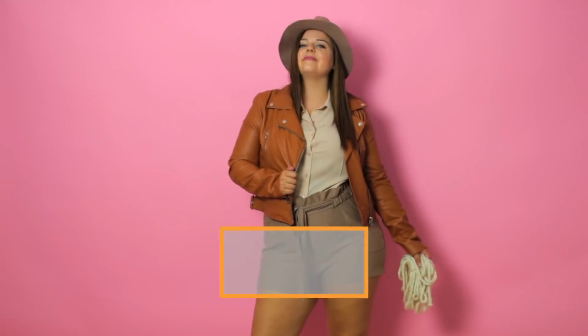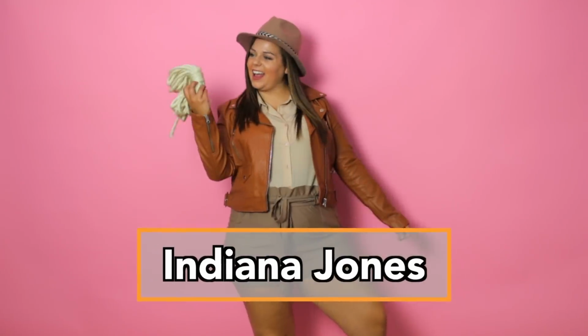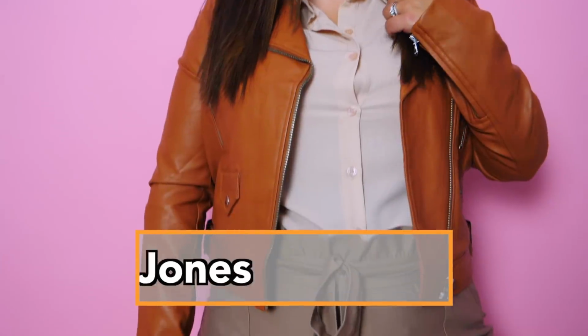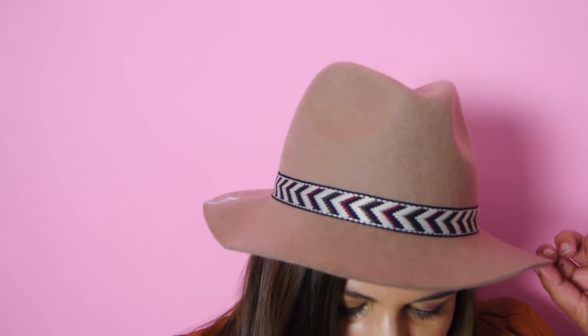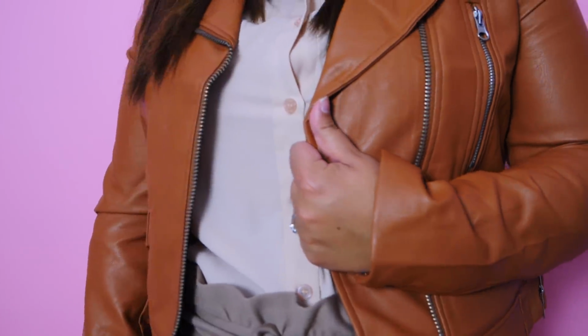Number 3, Indiana Jones is a really easy costume to put together. I already had most of this stuff in my closet. Brown shorts, tan button-up shirt, brown leather jacket, and a brown hat. And if you feel like going the extra mile, you could always carry around some rope to swing around all night too.